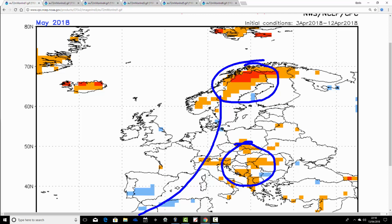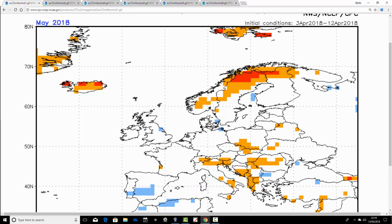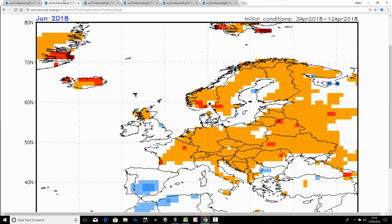So if the model for any given time period is forecasting an average temperature anomaly, you can usually say that what's actually going to happen is that you'll probably come out a bit cooler than the model forecast. So if it's forecast average temperatures, you'll probably come out a little bit underneath the average. But again, it's a very, very weak signal for May. Nothing really to go on at all there.